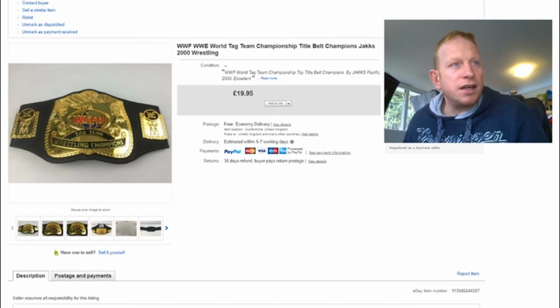This is a WWE World Tag Team Champion toy belt. This is from Jakks Pacific. I think it's around the year 2000 this is from. And this sold for £19.95 with free postage. Nice sale. Would have got that from a car boot sale, I think.